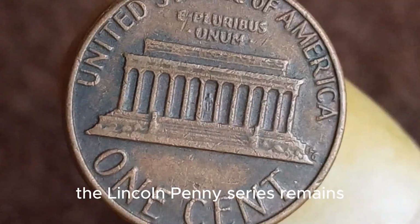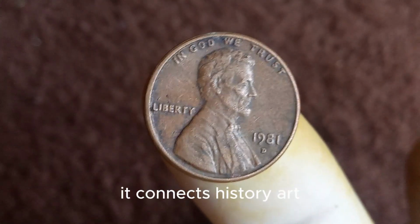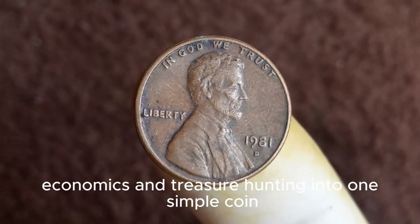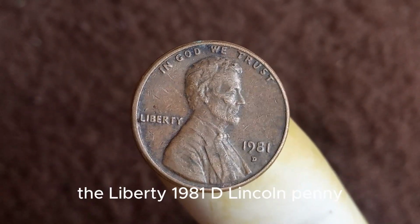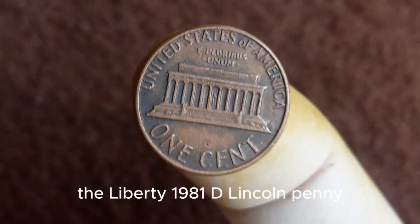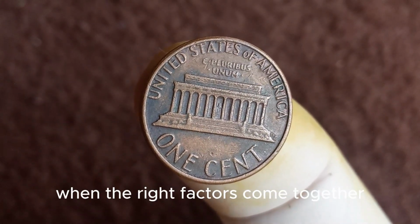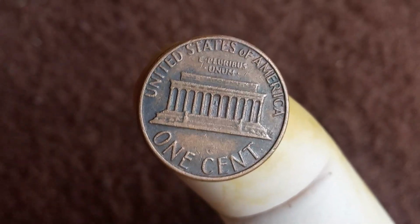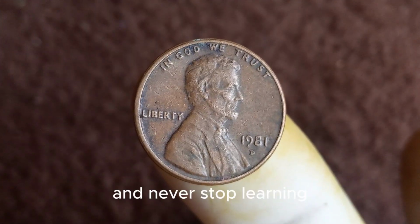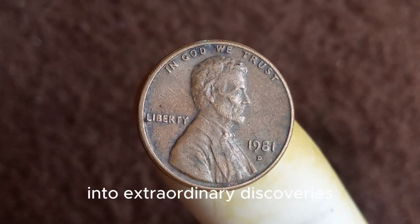The Lincoln Penny series remains one of the most popular collecting areas in the world. It connects history, art, economics, and treasure hunting into one simple coin. The Liberty 1981 D Lincoln penny proves that even modern coins can carry serious value when the right factors come together. This is why we say never underestimate your pocket change. Never ignore a penny just because it looks common. And never stop learning, because knowledge is what turns ordinary coins into extraordinary discoveries.